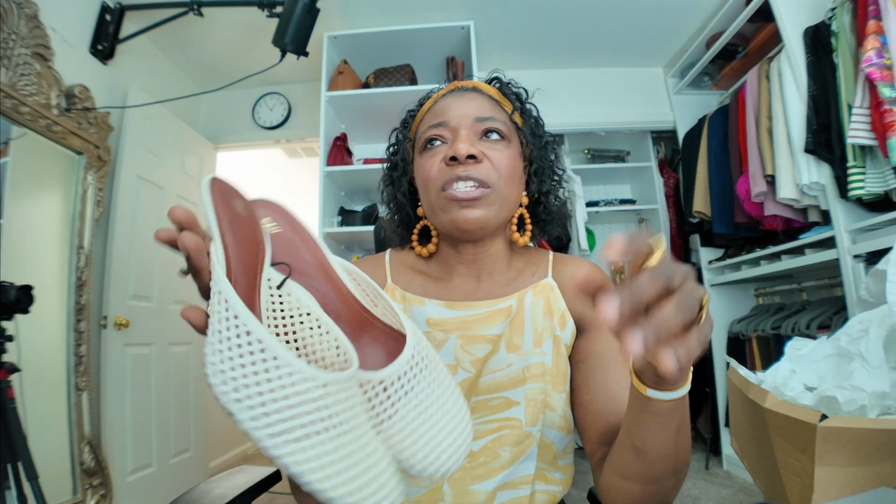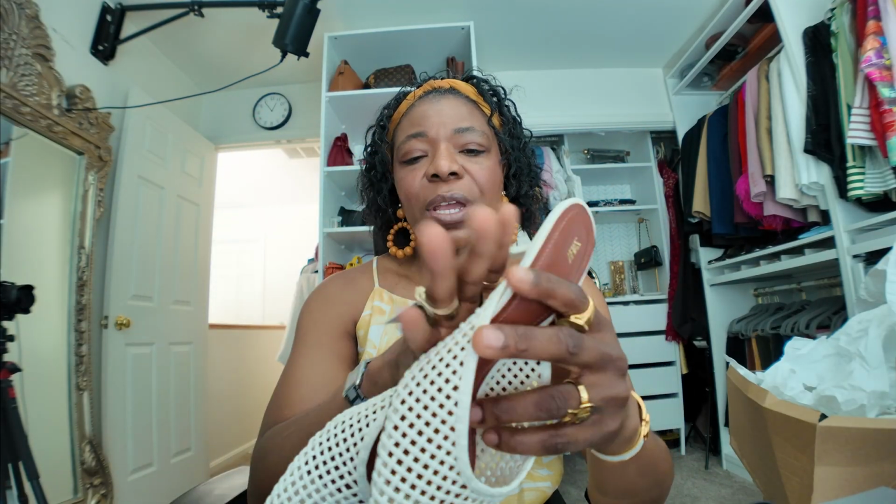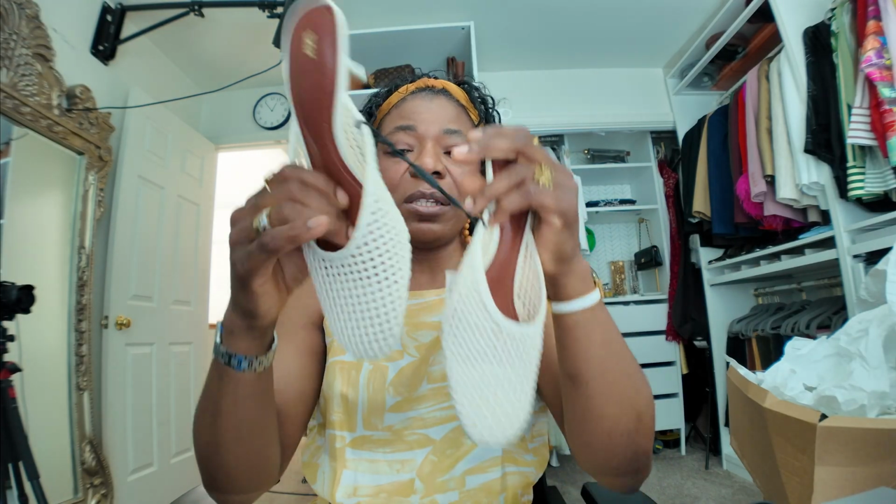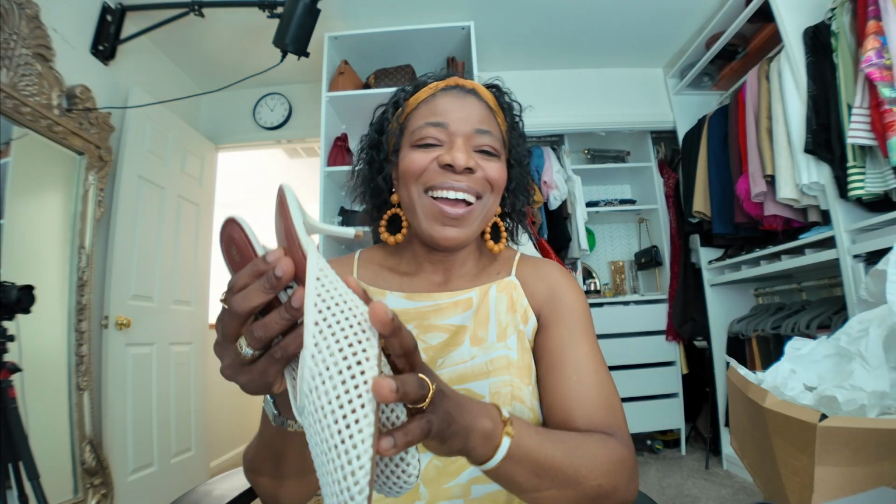So let's say you have an all black outfit and you want to add a pop to it so that it's not all looking black. You can add this, or maybe an all dark outfit. This can be that color to break it up. And I did say it's $79.90. I picked it up in my normal size. The cushioning is really good. On to the next one.